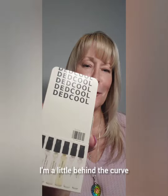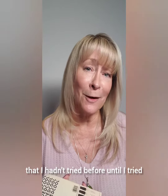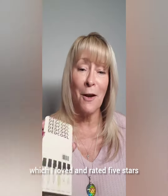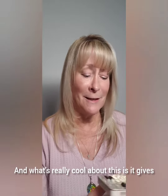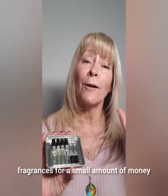I'm a little behind the curve, but I'm pretty sure that most people would recognize the name DedCool. This is a brand that I hadn't tried before until I tried their most recent release, the Sunlit Blooms, which I loved and rated 5 stars. What I have in my hand is a 6-vial sampler kit. And what's really cool about this is it gives you an opportunity to try a variety of their fragrances for a small amount of money.